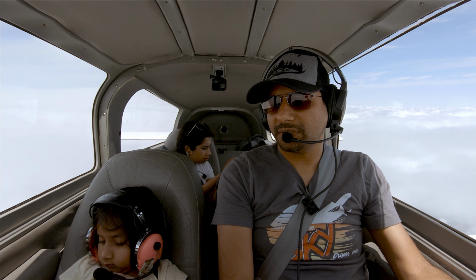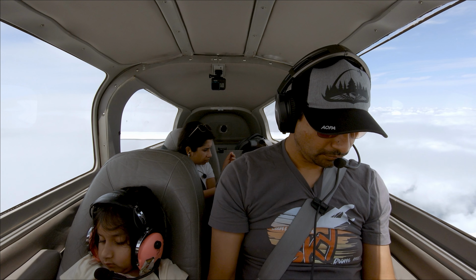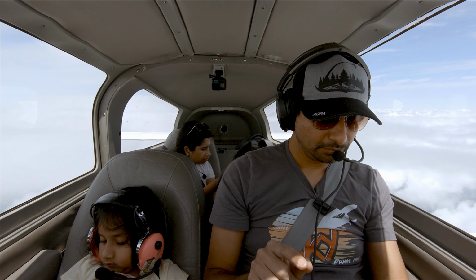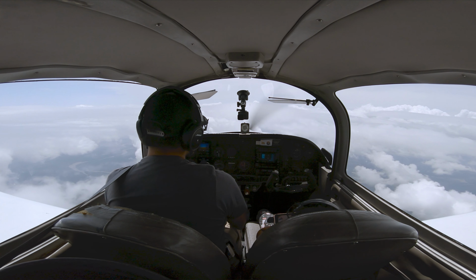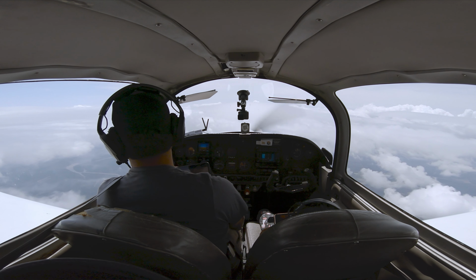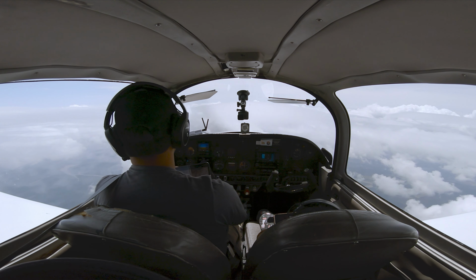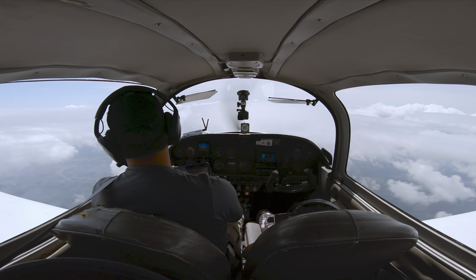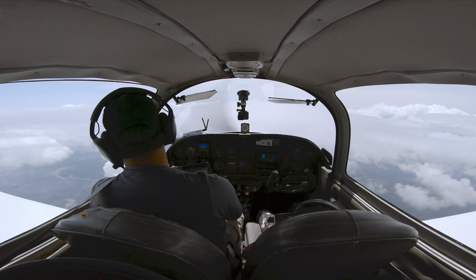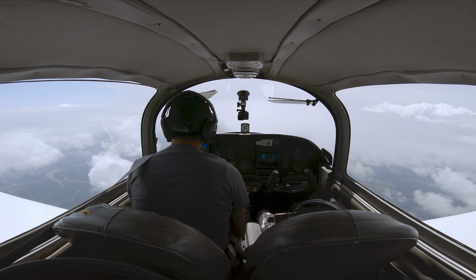Jacksonville approach, Grumman 66 Romeo Delta, level 7,500. 66 Romeo Delta, Jacksonville, roger, altimeter 3005. 3005, 6 Romeo Delta. I have a request. Go ahead. 6 Romeo Delta would like to start our descent, but there's a bunch of cloud layers here. Can we get a pop-up IFR clearance to get down below the cloud layer? 6 Romeo Delta, it'll be a little bit before I can do that for you.